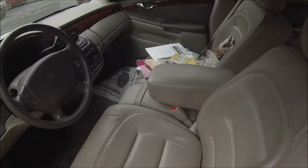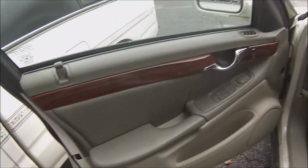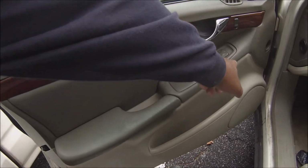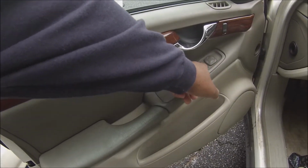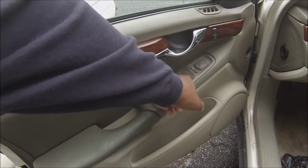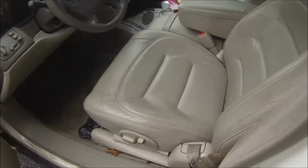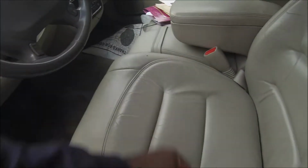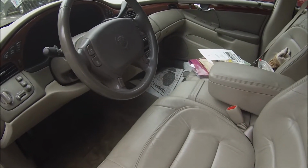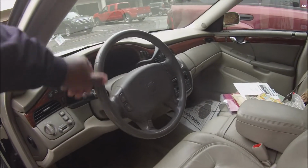I gotta clean out all the trash that's in the car. But how many cars you buy at the auction? Usually this be torn up, button missing, the little characters, whatever, are not marked off. The driver's seat is not in too bad a shape. I didn't see that cigarette burn, but you know, folks gotta smoke. Steering wheel's not too bad a shape.